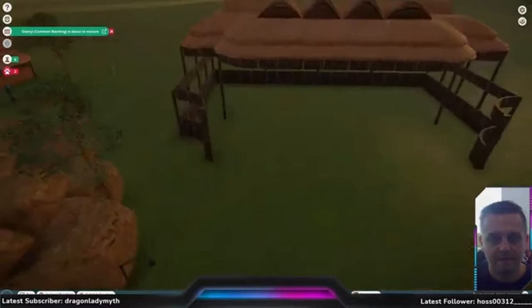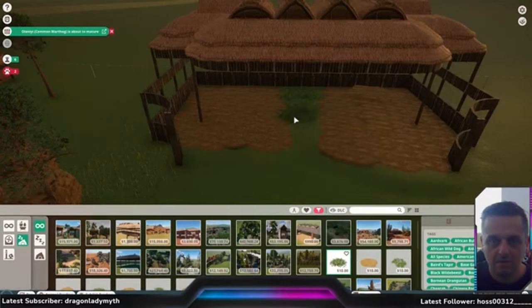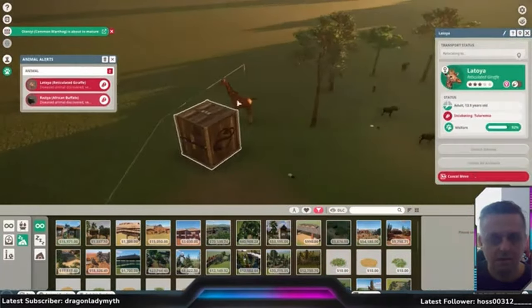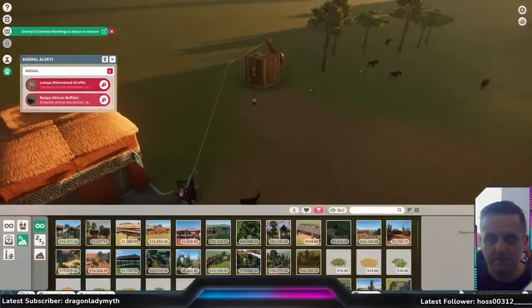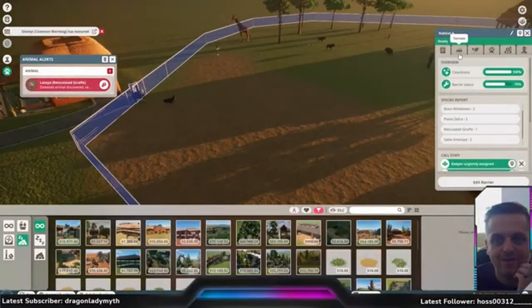Right. Now we need to put some bedding in here. Now I know for a fact the giraffes like the hay. But we are going to throw some grass down the middle, because there are other species that are going to want to lie in here, and they like grass. Put a strip of grass down the middle. There we go. Now he's already been shifted, he's on his way. Okay. I think that is all the animals for this.